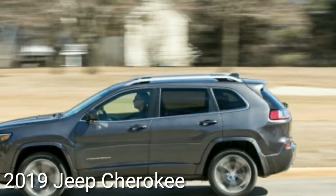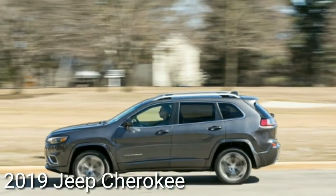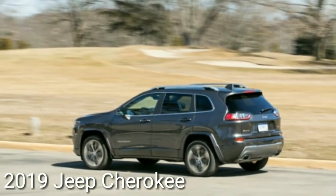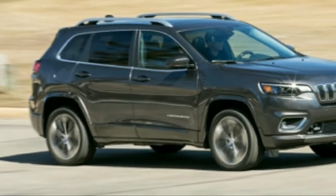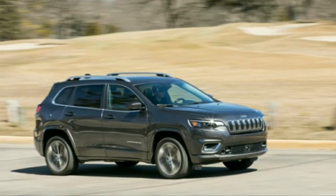2019 Jeep Cherokee. The important changes are more than skin deep. Unlike most compact crossovers, the Cherokee is really proficient off the beaten path. While the majority will be limited to family outings and weekday commuting, the Cherokee has the Jeep brand name and an attractive exterior as selling points.